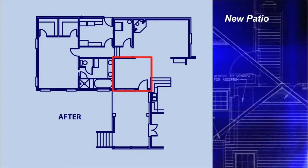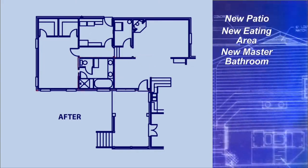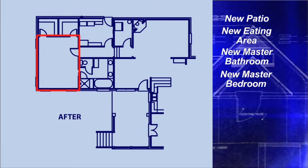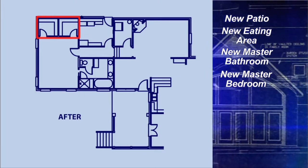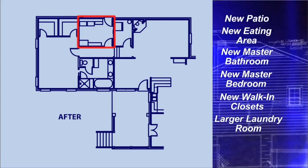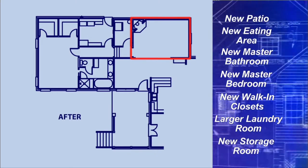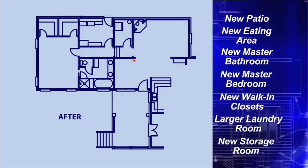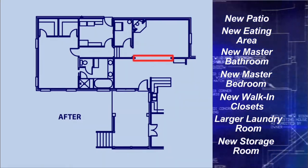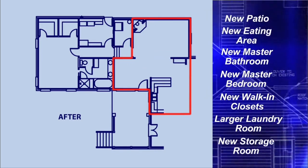The addition will make room for a new eating area, a comfortably sized master bathroom, and a great new master bedroom. The existing space will be reallocated to walk-in closets for the master bedroom, a generously sized laundry room, and a storage room adjacent to the existing family room. The new plan also calls for the removal of the wall between this family room and the kitchen to combine these rooms into one large area.